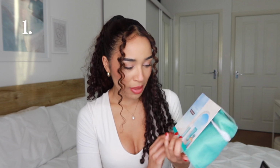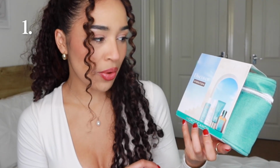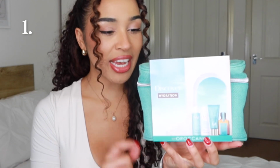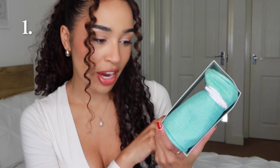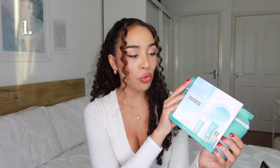These really are in abundance. Probably most of your favorite hair care brands do have a gift set version, but I have a couple here just to show you what I mean. This is the Moroccan Oil Discover Hydration gift set. It comes with this little travel bag. It has their hydrating shampoo, the hydrating conditioner, a hand cream, and their famous Moroccan argan oil treatment as well.